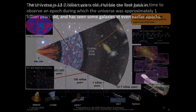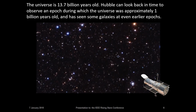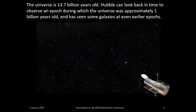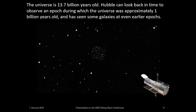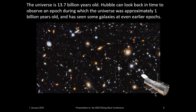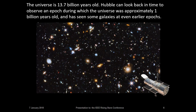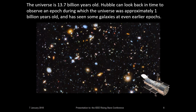Now, with that Hubble Space Telescope, we stared at a single spot on the sky for a long, long, long time to see as far back in time as the Hubble could see. And when we reach that limit, we have this image, the Hubble Deep Field, and you can see there's a lot more to see after that. We haven't seen the first stars and galaxies yet. And that's because Hubble is too small and it doesn't see the right color of light.